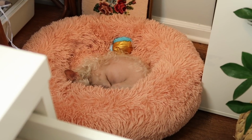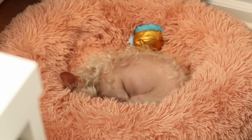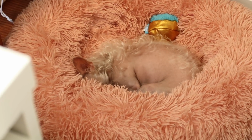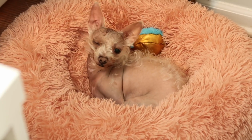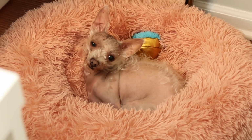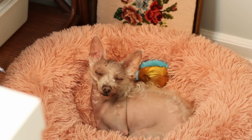Also, a little cuteness cam. Wilma, can you wake up, girl? You sleeping that hard, girl? Wilma, do you want a cookie? You want a cookie, girl? Do you want one, girl? Oh my god, she's so cute. I literally can't take it.